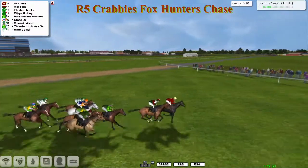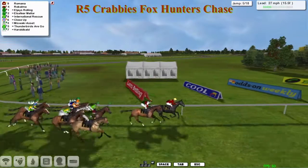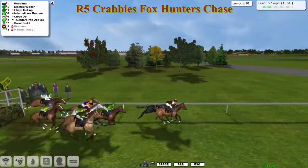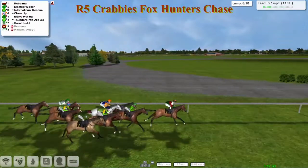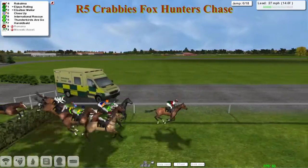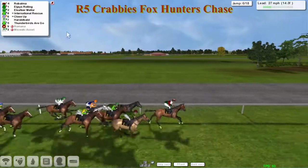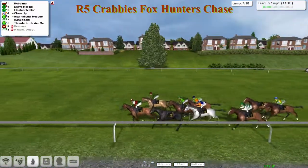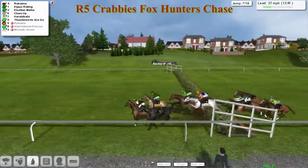They make their way towards the fence that will be the first in the big one, and Romana is going to lead into it with Rabalma in second, and Romana's gone, and so too has Miss Wacky Asset. So they probably could have got a decent bet on Romana not getting round today, and sadly she's out of the race, and so too is Miss Wacky Asset. So we're down to just seven then now, and Rabalma's the leader as they come down to what will be that big ditch in the Grand National, Bank, I think it's called.